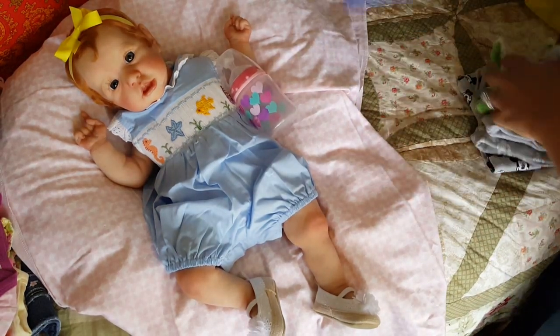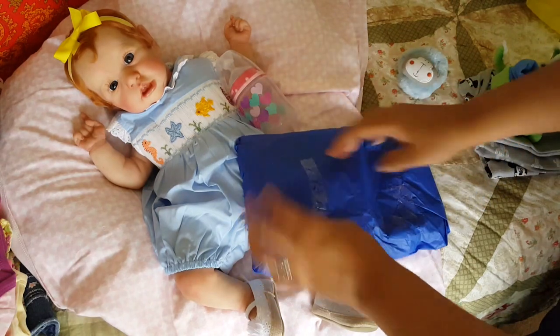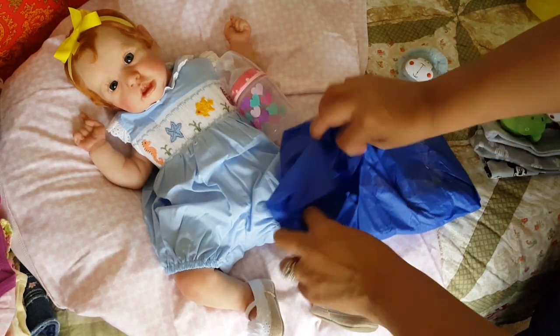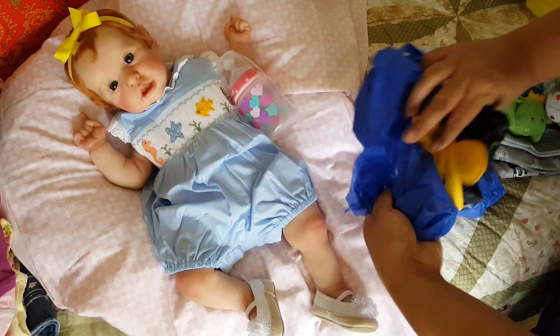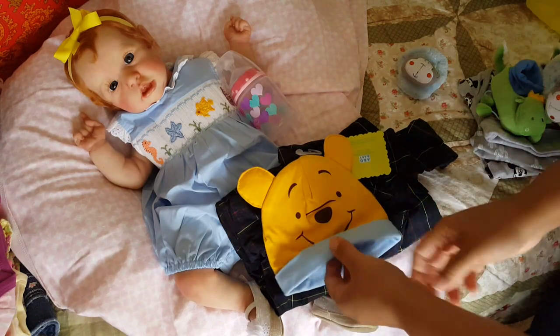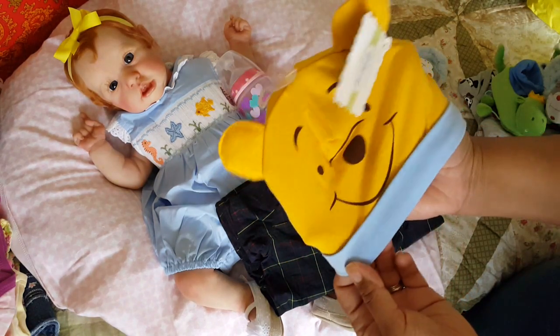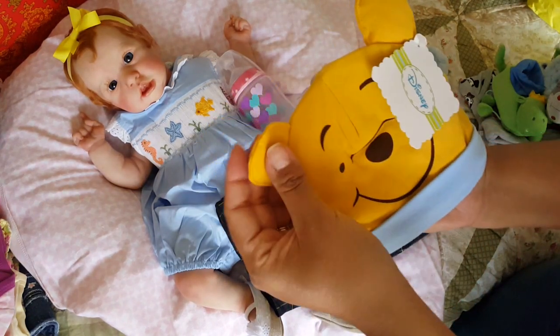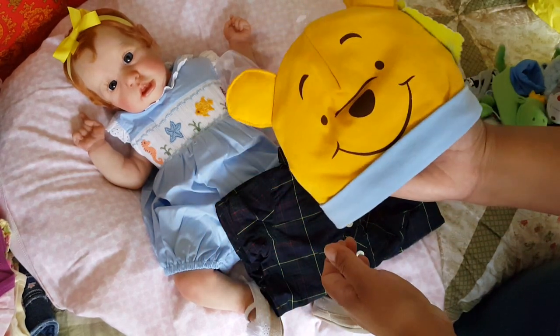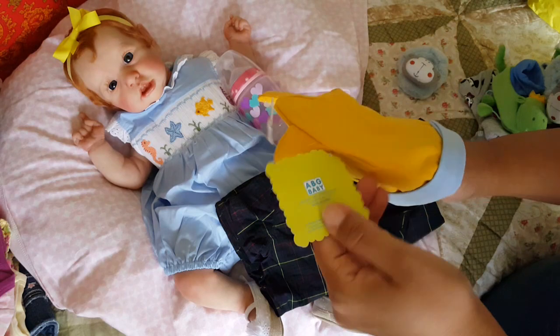All right, and this is for Andy. Look at that hat. Oh my gosh, that'll fit his head. And that's so cool because the ears have padding on there, so they'll stand up when I put his hat on. Look at that. So it's a tag.